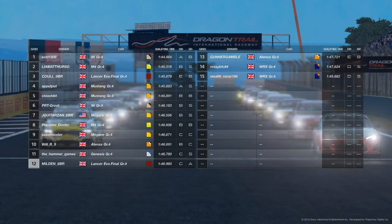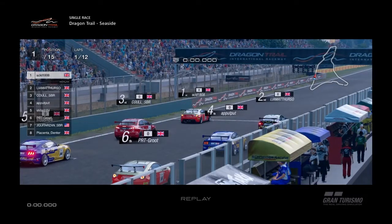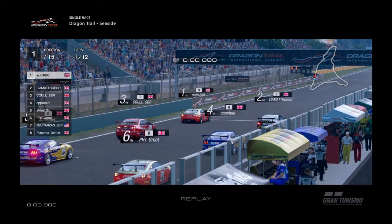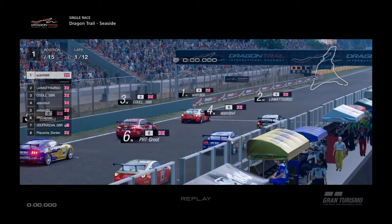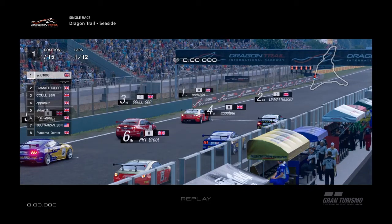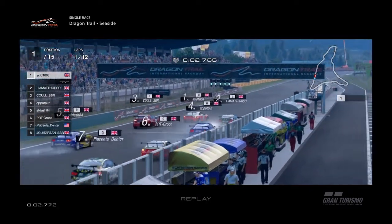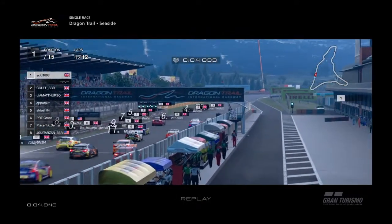The grid, well, Lewis was on pole from Liam and Sean, with Adam and Ashley in 5th. So we get ready for the race, and a tricky track with some fast sections, a twisty section, and a couple hairpins thrown in. Should be good. We've got the 5 red lights and the revs are up and we're all away, and some of the 4-wheel drive cars are flashing through from the back.